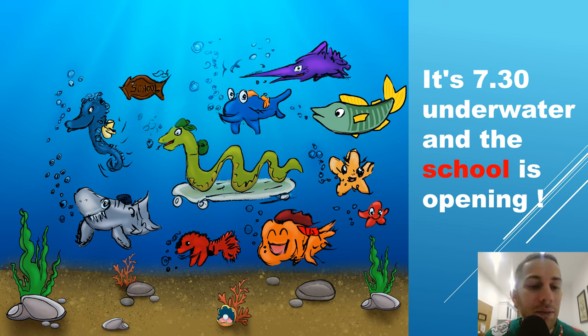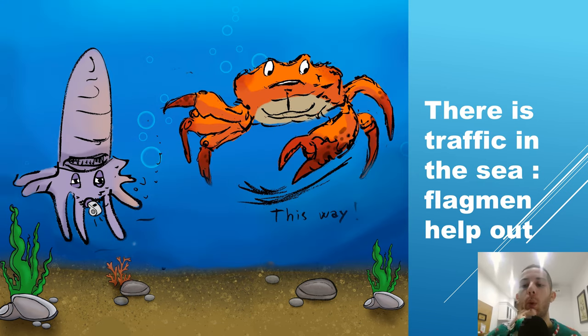You can see here there's a school signal. School is written here. School. They are going to school, all the fish, one by one.